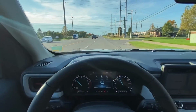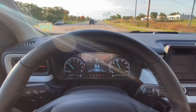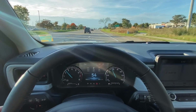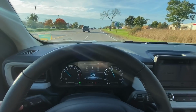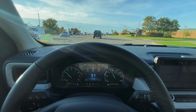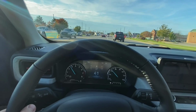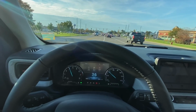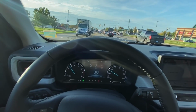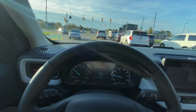Really no issues getting going at a decent speed. As you can see, we sped right up. See, braking feels really stable as well. A lot of confidence, really.